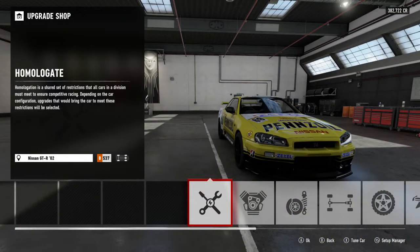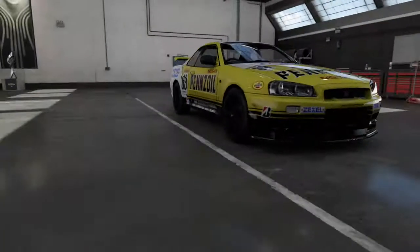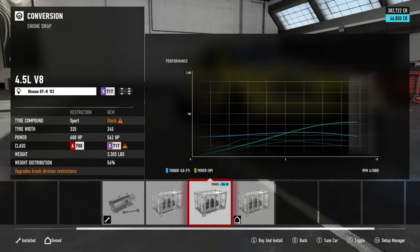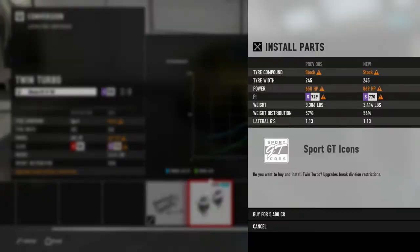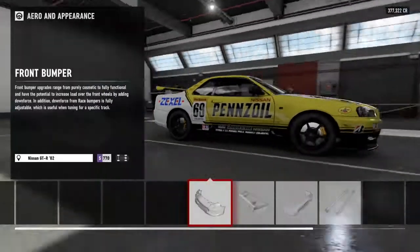Anyways, we're not here to critique liveries today, we're here to actually tune this car up. And, well, let's take a look at some engines. Of course, we have the standard RB26 if need be, but there is a 6.2 litre V8, which is sacrilege to Skyline fans. 4.5 litre V8, that's sacrilege to Skyline fans. Or the 6 litre V12. That's also sacrilege, but sod it. I'm having it. I want it. Yes, V12 Skyline sounds like my sort of thing. The PI on this is going to be phenomenal by the looks of it.